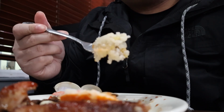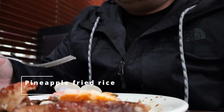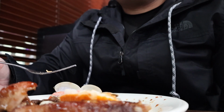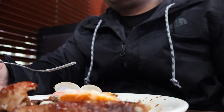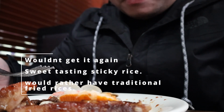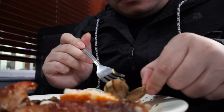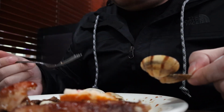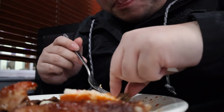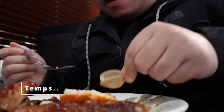I got the pineapple fried rice. Yeah, it looks like sticky rice. Is it good? I wouldn't get it. What's the flavor like? It has a sweetness, like sticky rice, you know? Yeah, I'd rather stick to regular fried rice. Here goes the pan today. It's like the pan on the colder side, but they're okay.